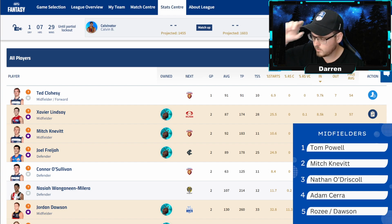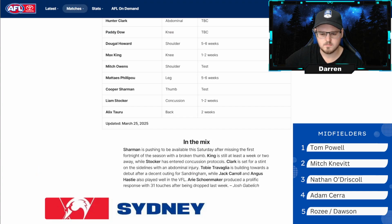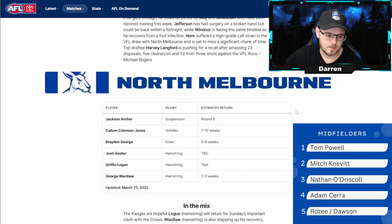So Tom Powell is my number one trade-in target if you can get to him at that higher expensive price. The main reason he's up there in terms of my number one is just because I think he can push being a long-term keeper for us for a long time, because he potentially averages 100 to 105 and be an absolute star for us for a long period of the season. So I really like him there, even when George Wardlaw comes back for North and slots in as that sort of number two. He is due back in 2 to 3 weeks' time.